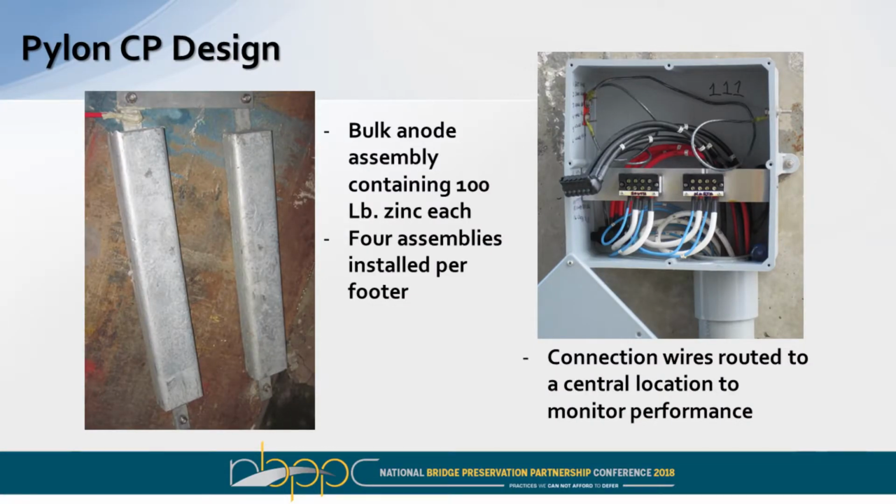Basically, on the left-hand side, this is a shot of our anode assembly. We installed like 4 of these, 4 assemblies inside each of the footers, because like I said, it was 2 footers like that. It holds the 2 towers. And then all the wires were routed to this little junction box. That's where we have all the switches, and we can make all the connections to monitor and make sure that the cathodic protection is working.